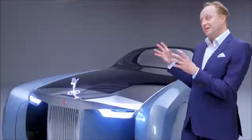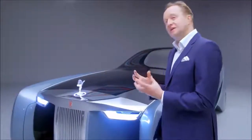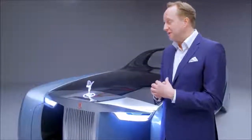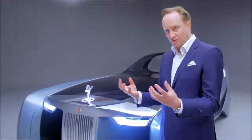So too, our spirit of ecstasy, or should I say, Eleanor Thornton. She was a lady who existed in 1911. She was actually sculpted by a famous sculptor by the name of Charles Sykes. And since then, she's adorned the radiators of every Rolls Royce.